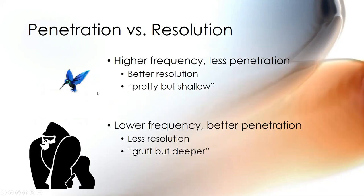The way that I like to think about it, so it's not confusing, is if you have higher frequency, it doesn't travel as far. It can't travel as far. You're sending more sound waves to it, and you have a better picture. If you would like to use the hummingbird as an example, it's just flapping its wing really, really fast. It's really pretty, but it's pretty shallow. If you want to insert blonde joke here, you can.